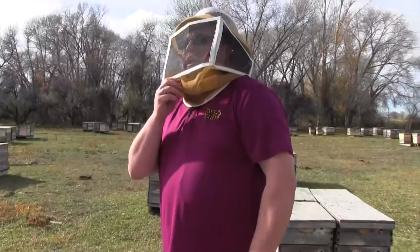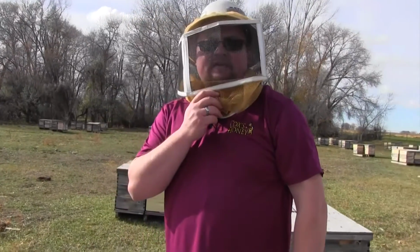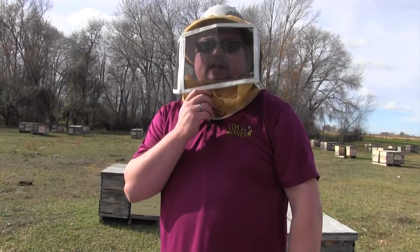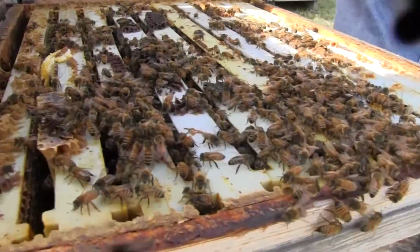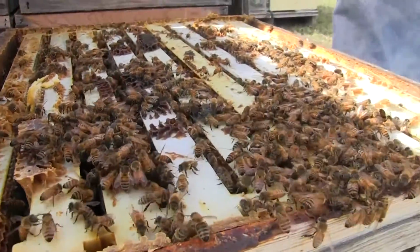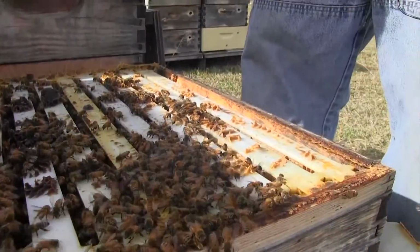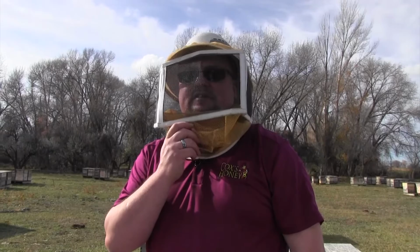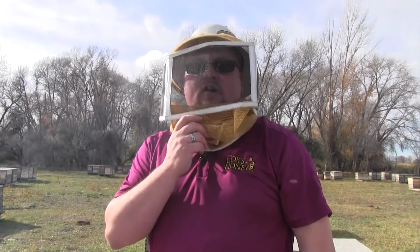At the end of June, the alfalfa starts blooming. And here in Idaho, we have yellow and white sweet clover, alfalfa, and Dutch clover that comes on. And that's basically the table honey that you eat, clover honey. They'll be in a clover honey flow for the entire month of July and about half of August. At that time, we'll start our harvest.